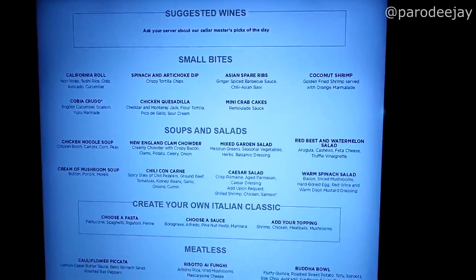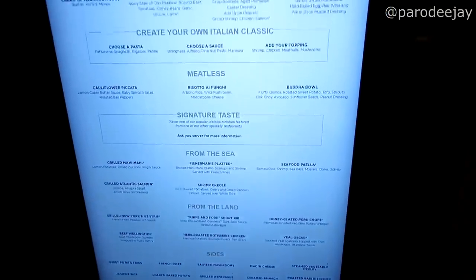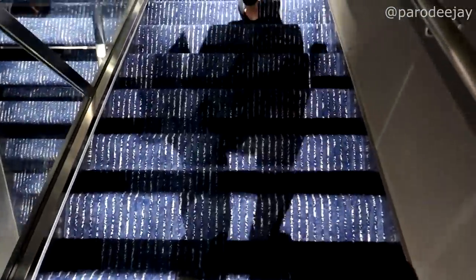We'll probably look a little closer at this later, but this is the menu. They're doing something on here now where the menu in the dining room does not change. It's the same menu every single night, and you can just choose what you like. All right, time to bumble back down to deck five.